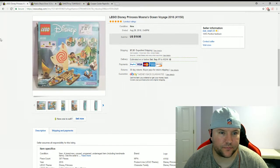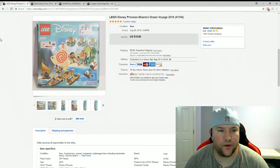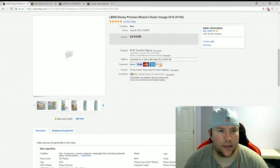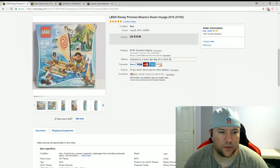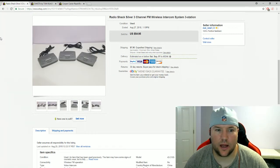Not bad. Picked this up at St. Vincent de Paul. Sold very quickly. This was $2.50. This was a Lego set from like Moana, and it was still sealed. That's why I picked it up, because it was still sealed. $2.50, and we sold it very quickly for $19.95 plus shipping. Pretty nice.